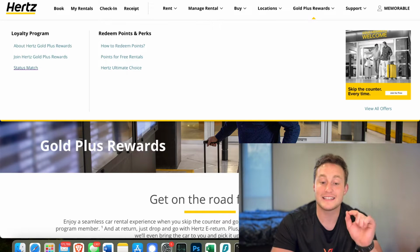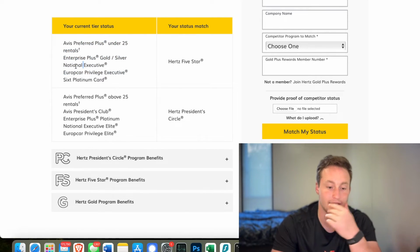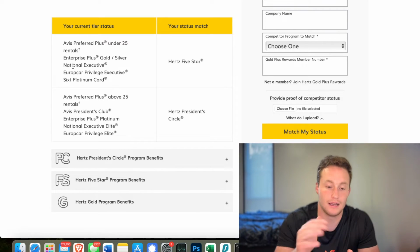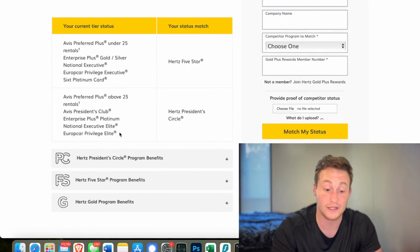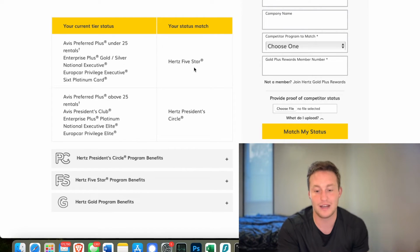Now, Hertz's status match is actually quite generous. If you have any of these things, so I had National Executive Emerald Club executive level, you get 5-star. That's how I got it. Now, that comes with a lot of credit cards, or you may just have it normally, right? And then you can match again from Hertz 5-star around in a circle. So you can end up matching. It's pretty easy generally to match from one card to another.